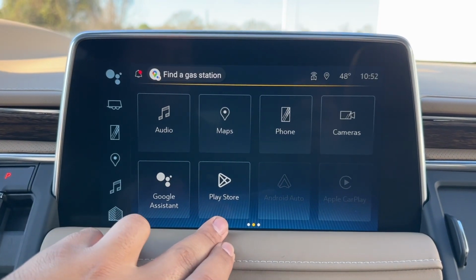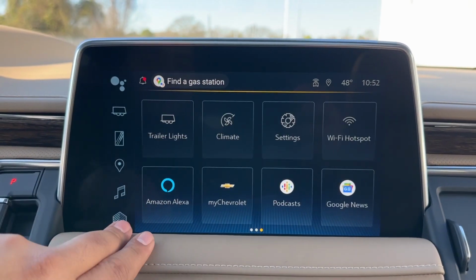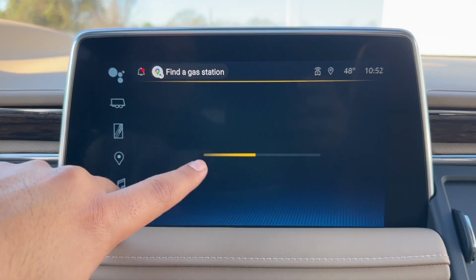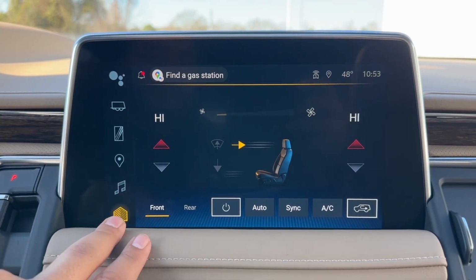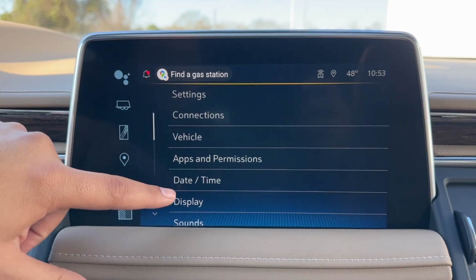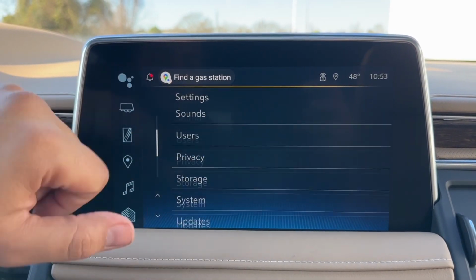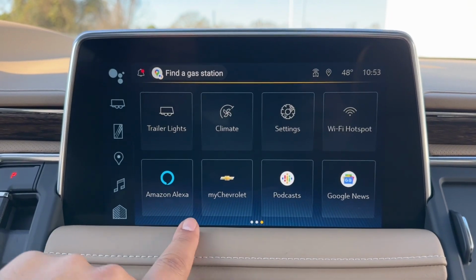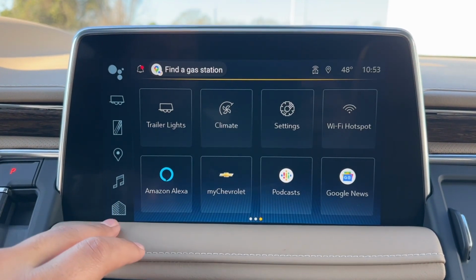You have Google Assistant, Play Store, Android Auto, and Apple CarPlay. You have the trailer lights, your climate control. You can control it from the screen or from the buttons below. You also have the fully customizable settings with valet mode and teen driver. You have Wi-Fi hotspot, Amazon Alexa, My Chevrolet, podcast, and Google News.